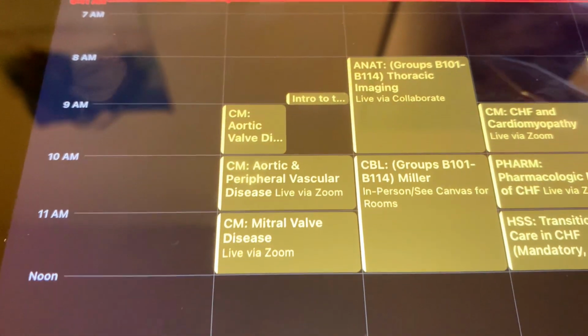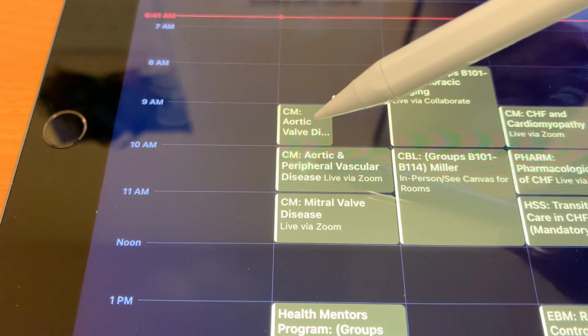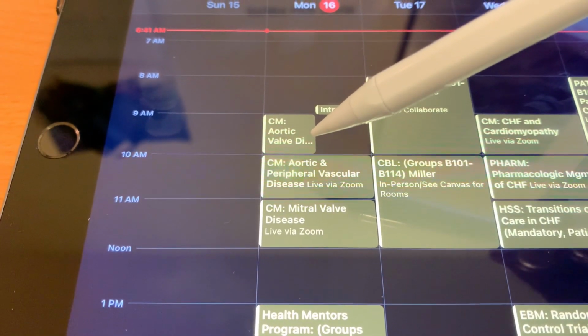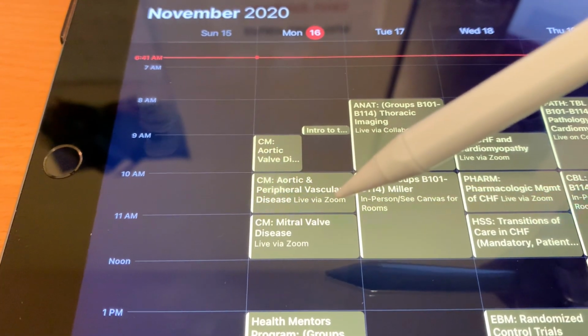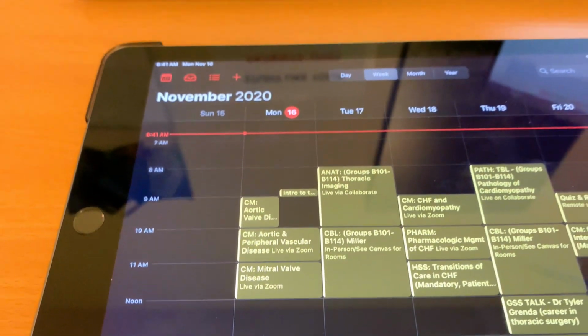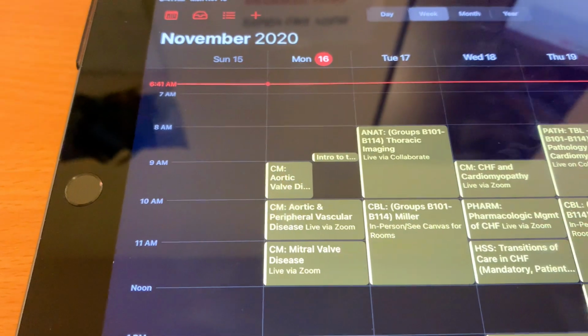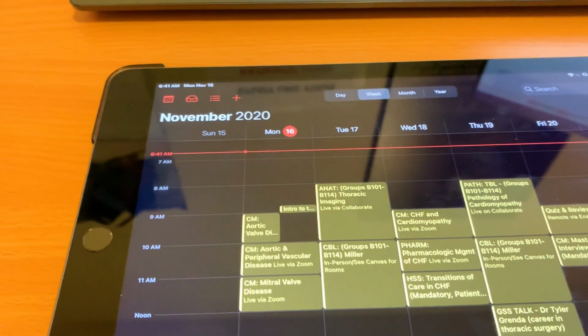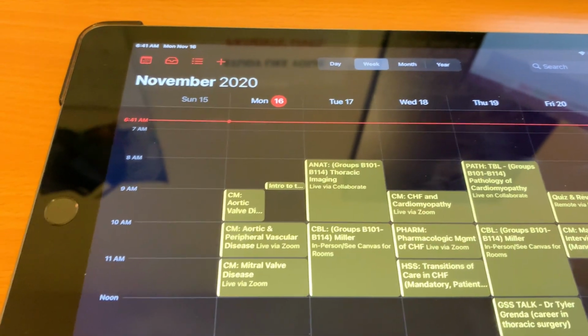So let's go. All right, so here are the three main lectures that I have today. We have a quick intro to the week, then a clinical medicine aortic valve disease lecture, then another clinical medicine aortic and peripheral vascular disease lecture, and then finally a clinical medicine mitral valve disease lecture. You'll see that these are scheduled from 9 to noon, but I don't go to the lectures live. I usually wait for them to be posted after the fact, and then I go through them at a faster speed.